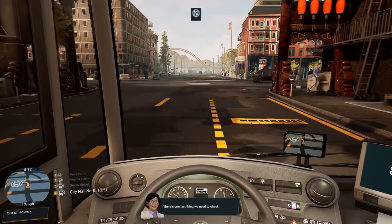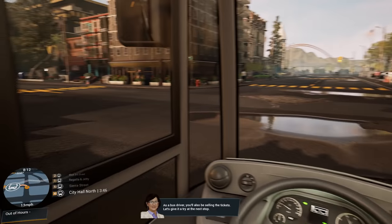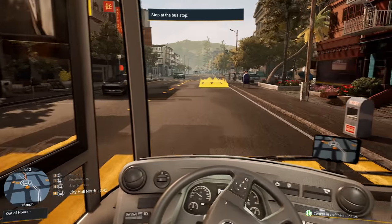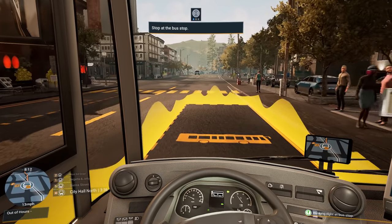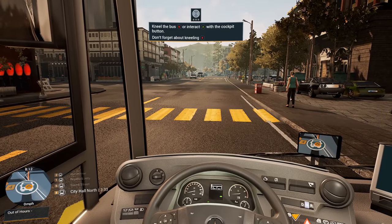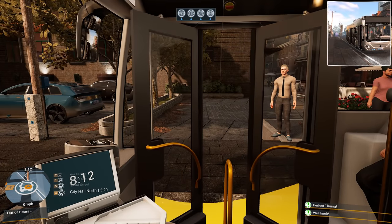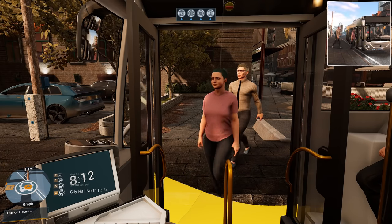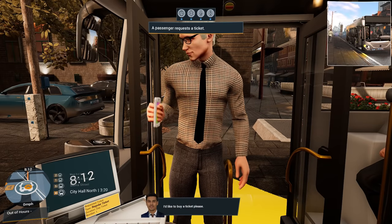There's one last thing we need to check. As a bus driver, you'll also be selling the tickets. Let's give it a try at the next stop. City Hall North. I'd like to buy a ticket, please.